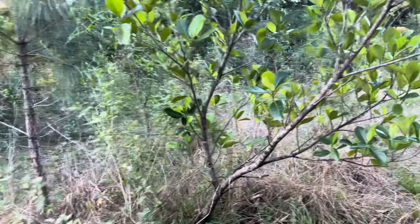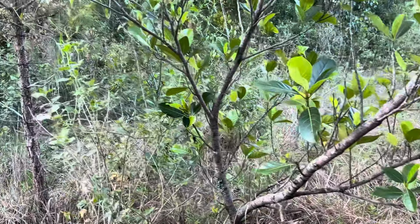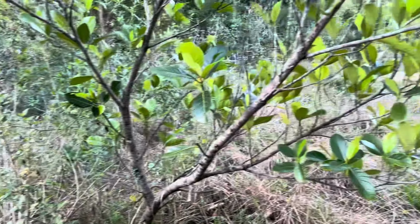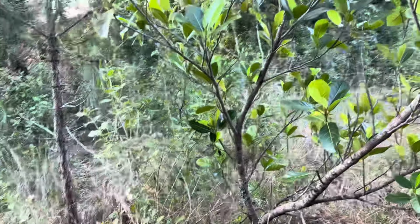Here's this jackfruit that is the J31. It was flowering during the winter, but I see it's not flowering now, but it's going to set fruit this year for sure.